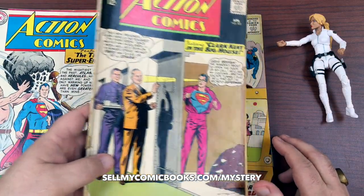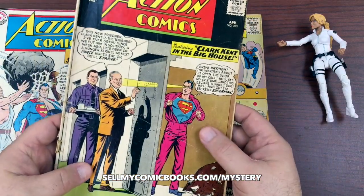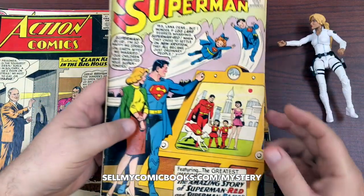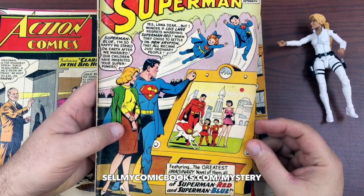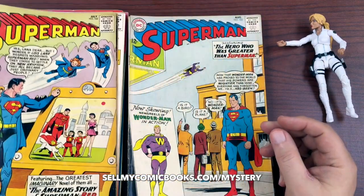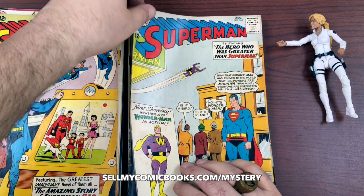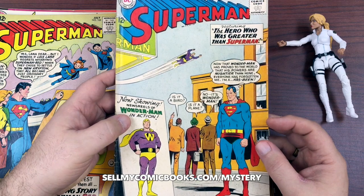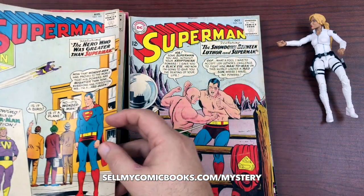323. I do love me some Kurt Swan, George Klein. This one feels thin. I'll have to check it. Oh, look at this. The classic Superman Red, Superman Blue story. Look at that. Wonder Man. Too bad DC didn't keep him around and hold on to that name. They let Marvel swipe it.